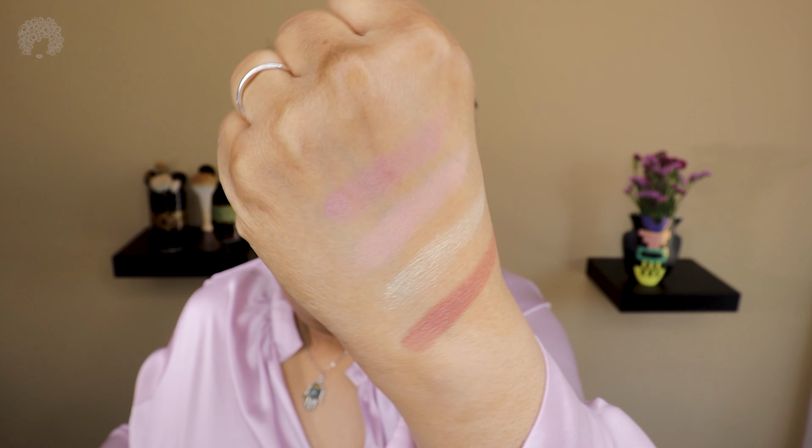And even the brush for that I will not be using. The brush for the blush came in its own little case. Usually it sits on top of it, but it didn't this time. So that's what we're dealing with. The Baume came in its normal thing. So here are the swatches, okay?